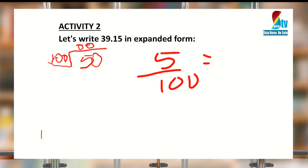So now we have another problem. 100 cannot go into 50. Let us put another 0 to make it 500. 100 into 500, it goes 5 times. Remember, dear learner, we have a decimal point here. So now our number is going to read 0.05. Then we say 5 times 100 will give us 500. Then we subtract: 0 minus 0, 0 minus 0, 5 minus 5. So we have 0.05.